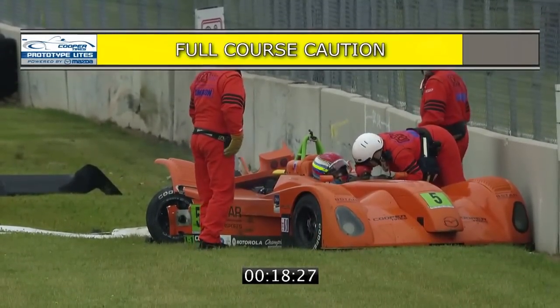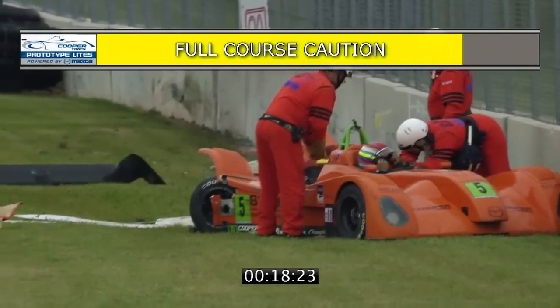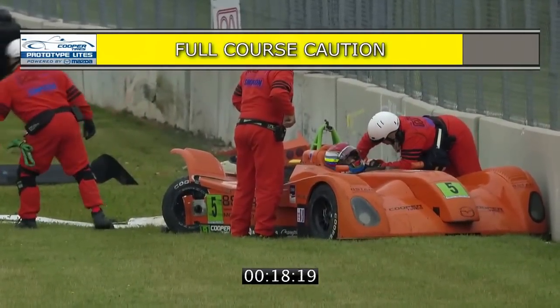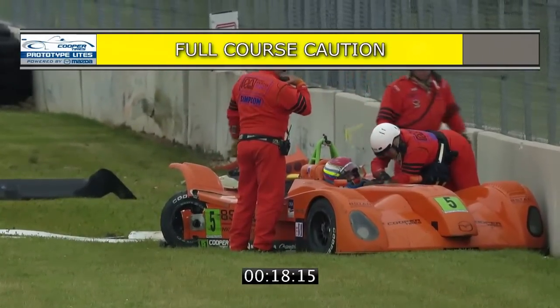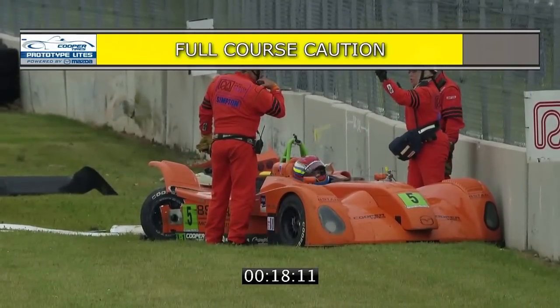Well, let's give him the benefit of the doubt. He's been not having the best of races today, and he's been off track a few times already. If he hit a patch, that's racing. Yeah, that's racing. And it looks like he's got his visor up. Yeah, he's moving around. He's probably quite shaken up.